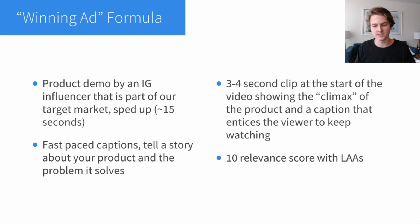That's what a scroll stopper is. It shows the climax of the product in action, and it's interesting to watch. People want to keep watching. And then after those 3-4 seconds, it's just the product demo by the influencer. The product demo really helps convert the sale, and the scroll stopper is what gets the attention and actually gives me a chance to convert that sale. Otherwise, they're just going to keep scrolling past. So scroll stopper, really important. And for me, what worked best was showing the climax of the product in action.